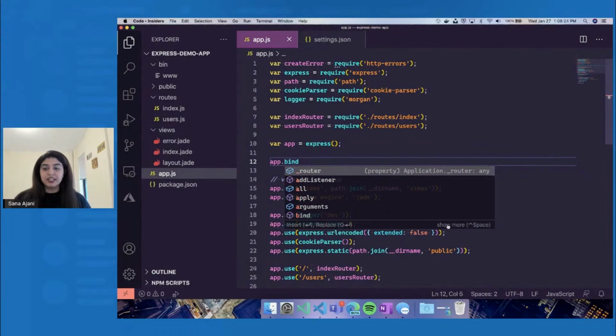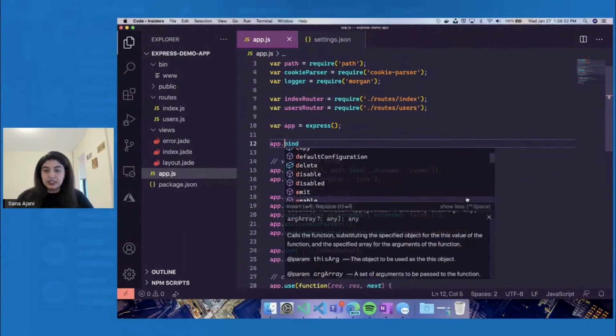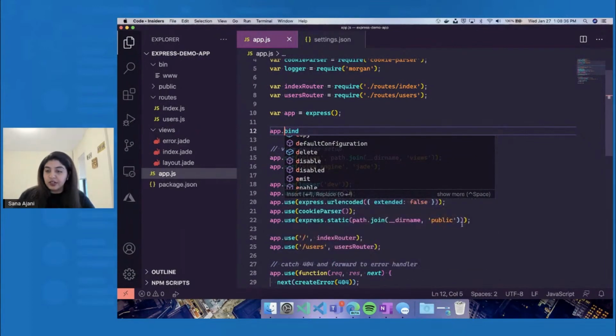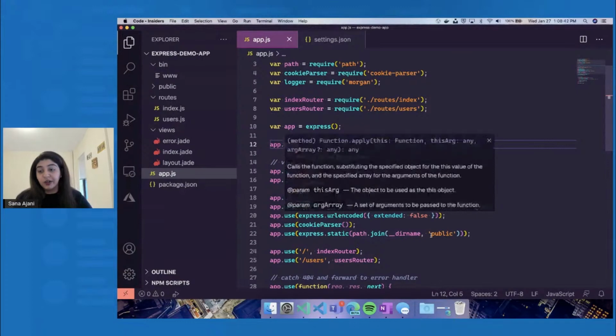The status bar also tells me that I can toggle the details of the methods of the suggestions. If I press Control Space, I can also see details of this, right? That's really cool. I can toggle the details if I want to, because sometimes we know that if you provide too many suggestions, it covers your code. So you can toggle the details like that as well.